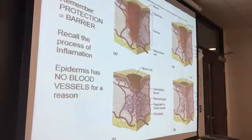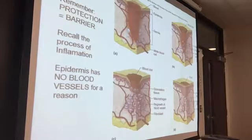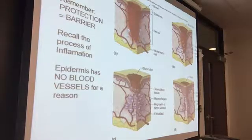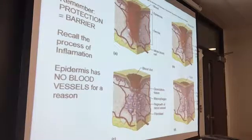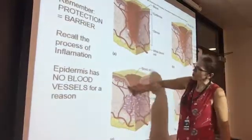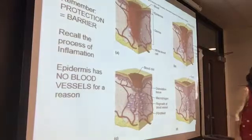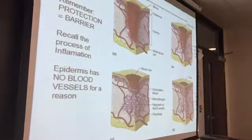That's their job. And then you end up with a scab over time. If the damage was not very extensive, you probably won't scar. We said scarring is only going to occur if you've done so much damage that these epidermal cells can't keep up with that. So a blister is just on the epidermis, it's not.